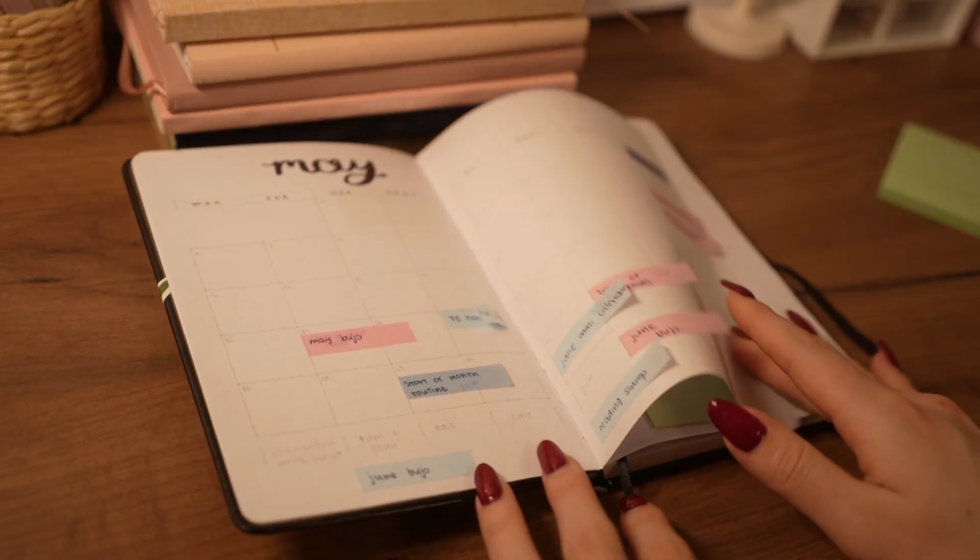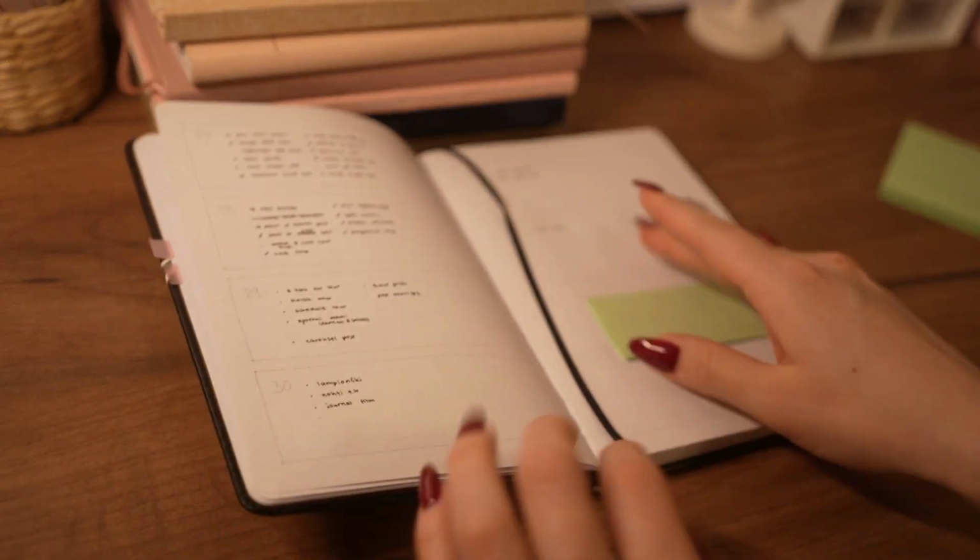In this one, my yearly bullet journal, I have all of the events that are happening in my life that are not the tasks that I want to do. It would get kind of messy if I had all of my plans, all of the events that are happening in my life, all of the errands that I have to do, and videos that I want to post in this yearly bullet journal.